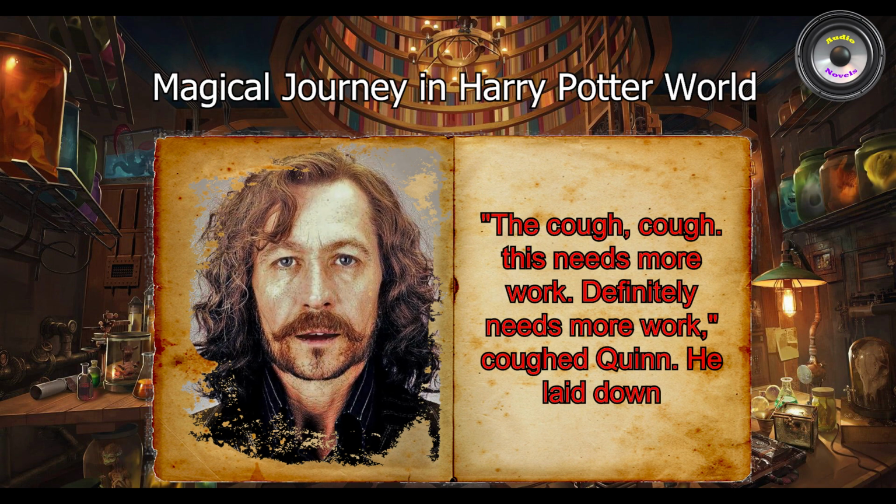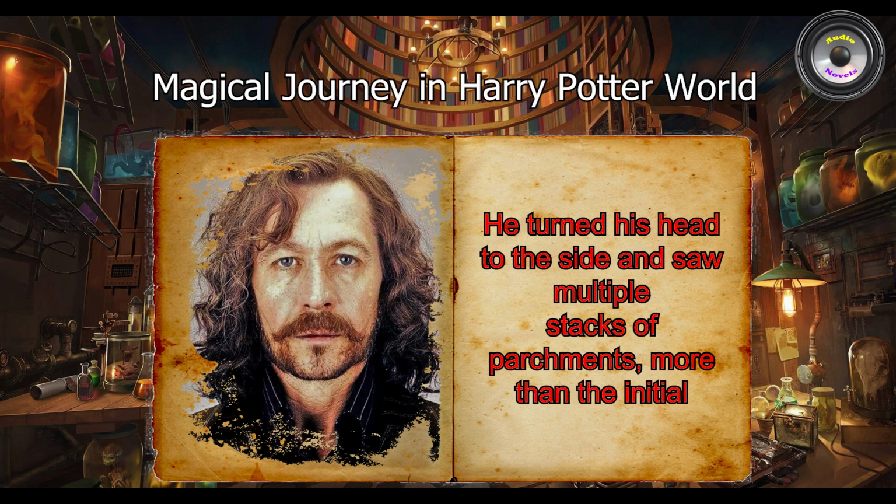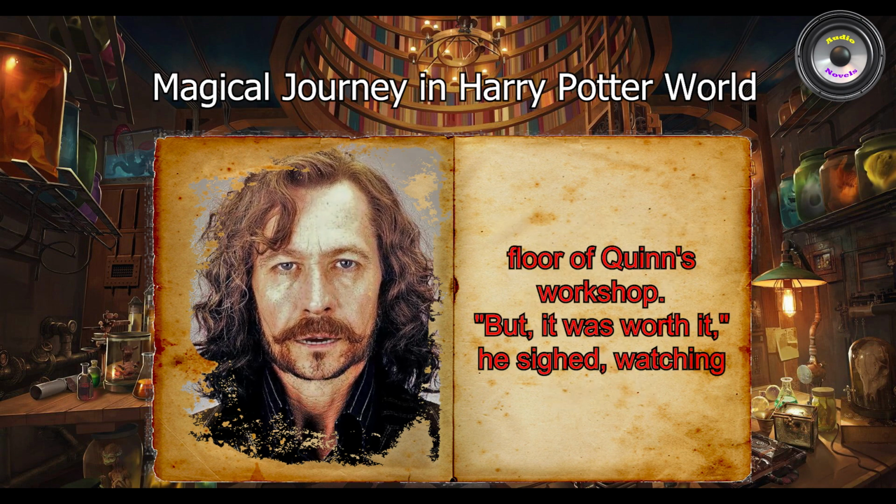The cough. This needs more work. Definitely needs more work, coughed Quinn. He lay down on the floor and breathed heavily as his chest raised up and down. He turned his head to the side and saw multiple stacks of parchments, more than the initial 49 stacks. There were hundreds of thin stacks of parchments lining the wide floor of Quinn's workshop.